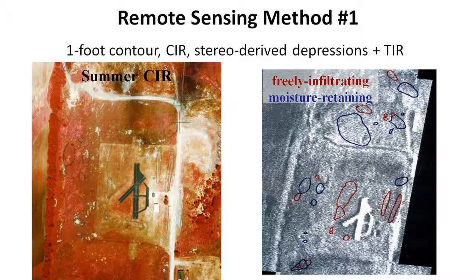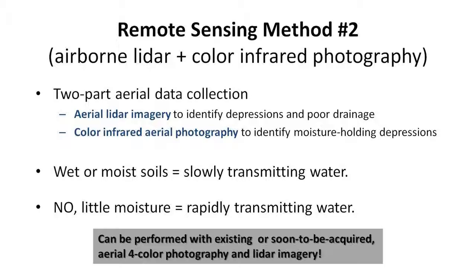Now, on this example of a closed landfill with a radio control airport on it, you can see on the right that the classified depressions show a lot of freely infiltrating depressions. This landfill required a lot of remediation.